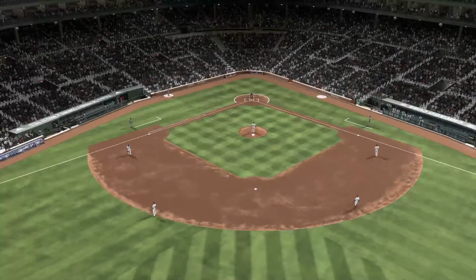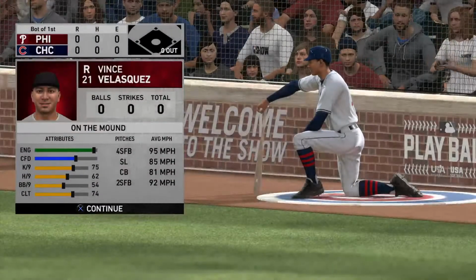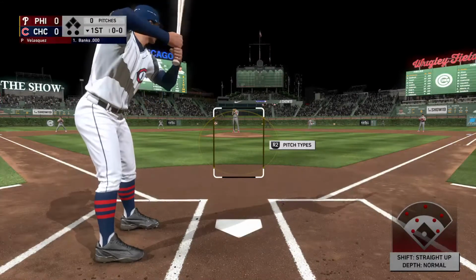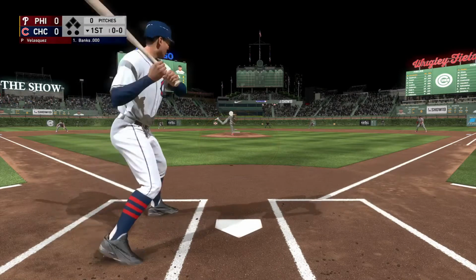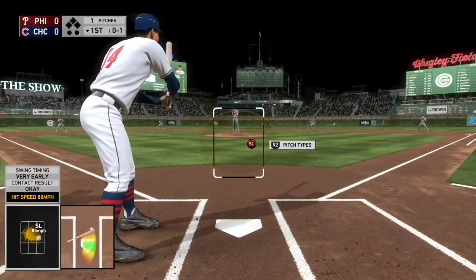Tonight, it's a matchup rooted in baseball history between the Phillies and digging in, Ernie Banks. He'll lead things off here in the bottom half of the first. The shortstop. Ready with the first pitch. Here it comes. Banks. Grounded down the third baseline. But this is foul for the first strike.